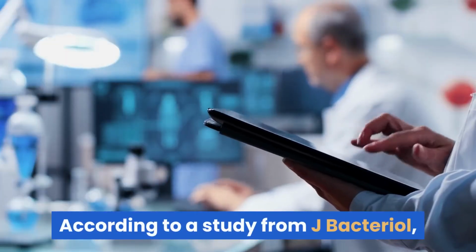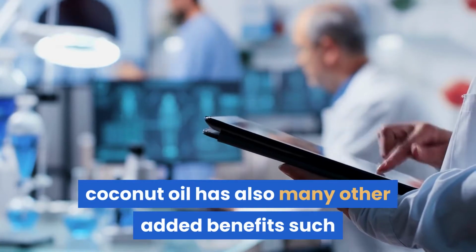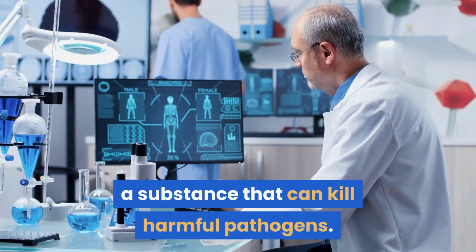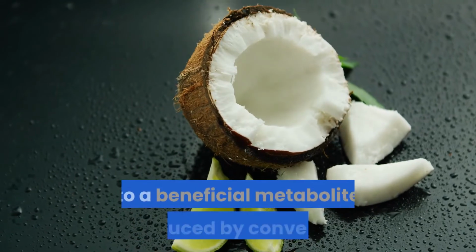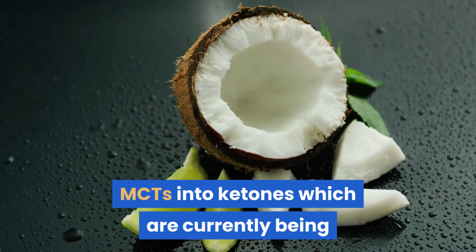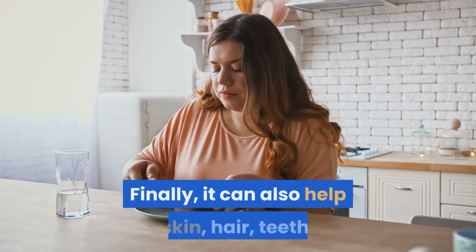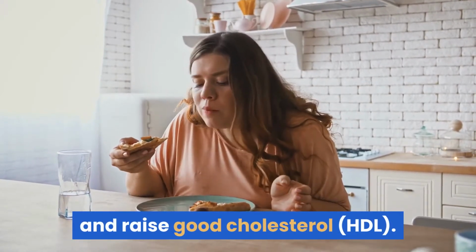According to a study from J Bacterial, coconut oil has also many other added benefits, such as having antimicrobial effects thanks to being comprised of an abundance of lauric acid, a substance that can kill harmful pathogens. It's also been known to lower your appetite due to a beneficial metabolite produced by converting MCTs into ketones, which are currently being studied in treatment for preventing seizures as well as treatment for Alzheimer's disease. Finally, it can also help skin, hair, teeth, and raise good cholesterol, HDL.